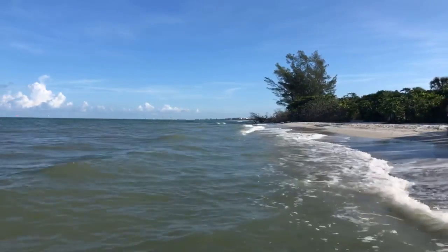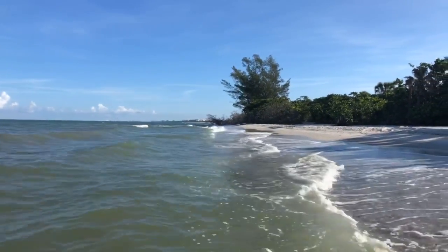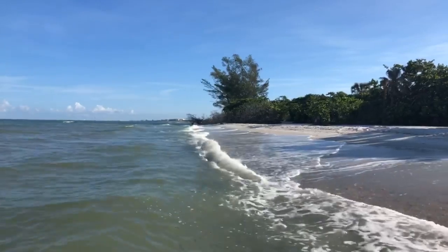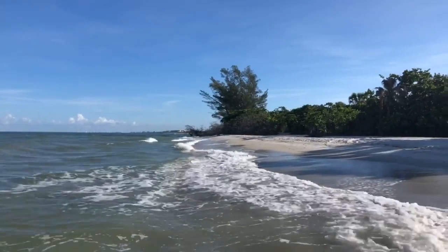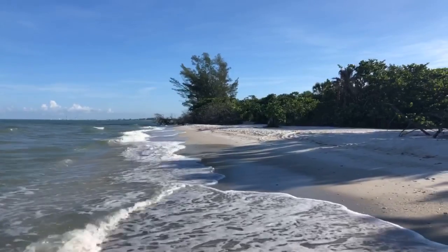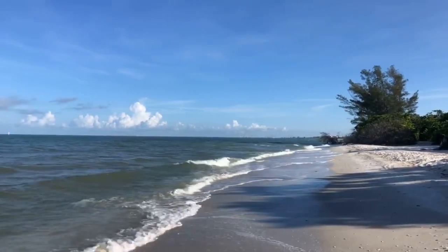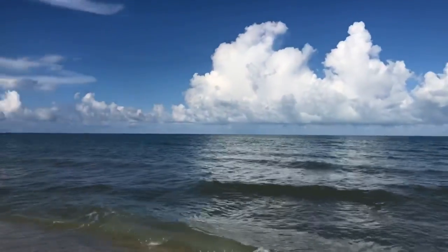Gorgeous out here. That water feels awesome out here. 89 degrees is the water temperature. Love standing out in the water and looking up the beach. Just loving that blue sky out there and those white puffy clouds.